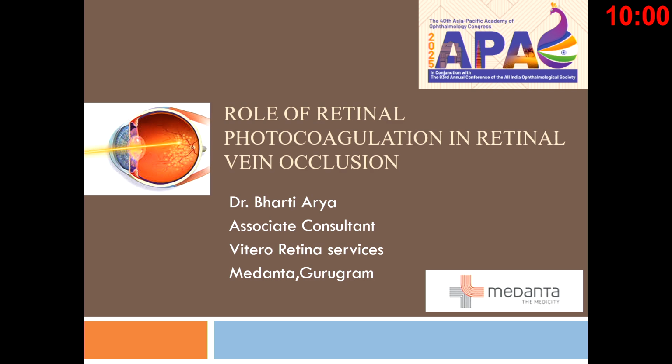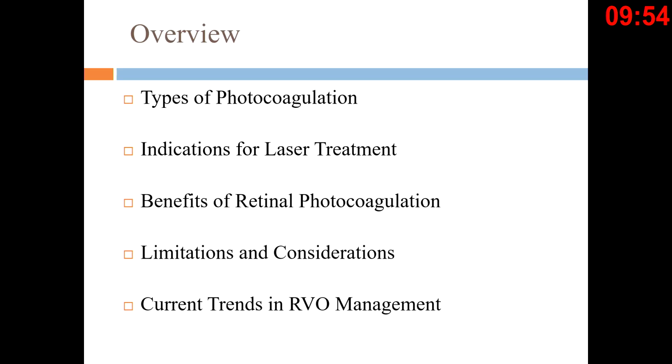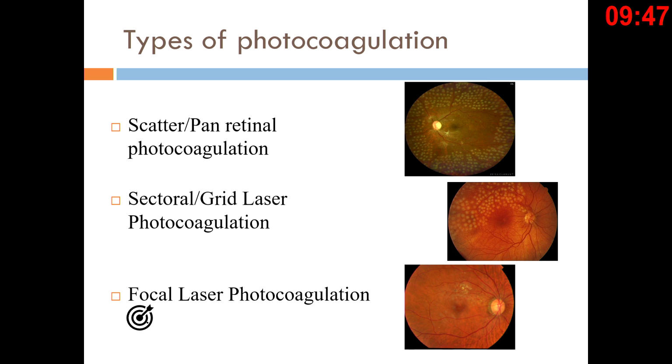I will be talking about the role of retinal photocoagulation in retinal vein occlusion. So this is the overview. We'll be talking about the types, indications, benefits, limitations, and the current trends in the RVO management.